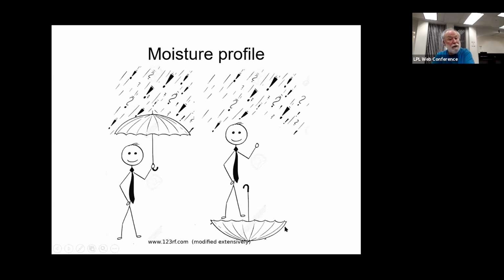But another thing that goes terribly wrong here is people will install a thin layer of pink foam on the outside of a house under the siding, and that's vapor impermeable. And it is the same thing as standing in your umbrella: the moisture that condenses within the wall is prevented from continuing on into the outside world, and it's caught behind that, and you will end up with moisture problems in the wall. So we need to be aware of moisture profile.